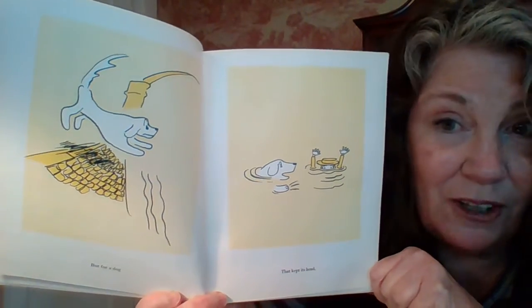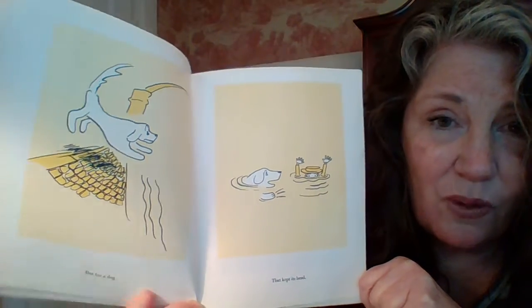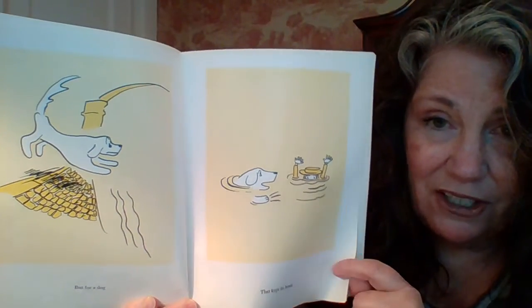Keeping your head means staying calm when there's danger. And look at that dog. He just jumped right in the water and looks like maybe he's going to try and help her.